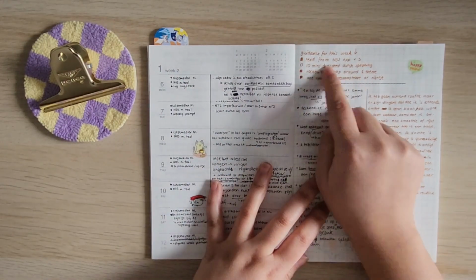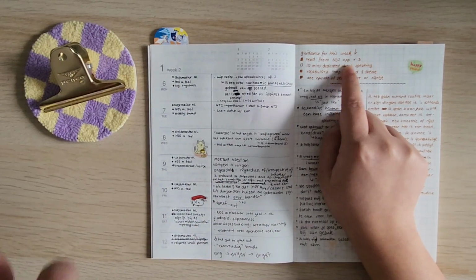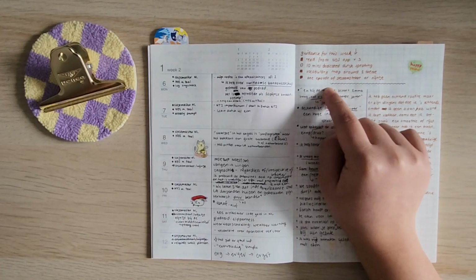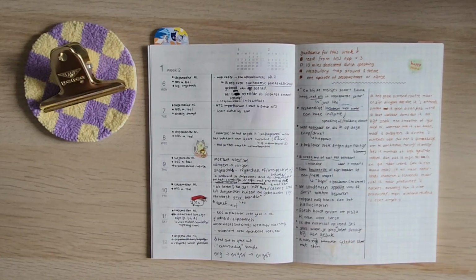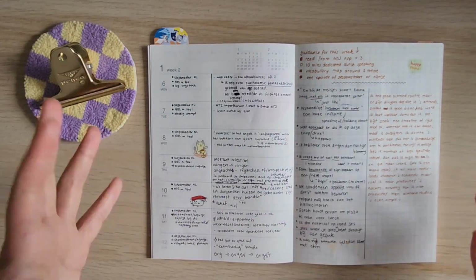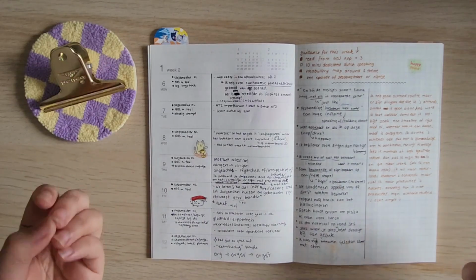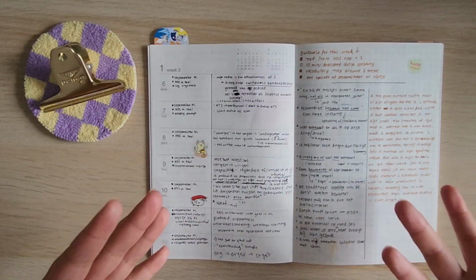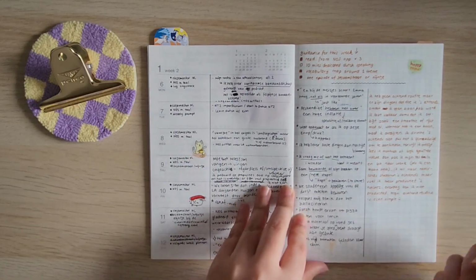So for example, like reading from the news app 3 times, vocabulary maps, watching an episode or something. So these are not like strict. I don't have to do them, but if I feel like doing them, it'll be nice, right? Because every kind of immersion really helps with language learning.